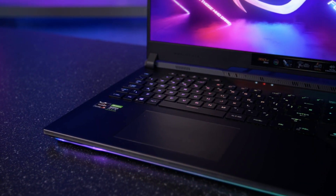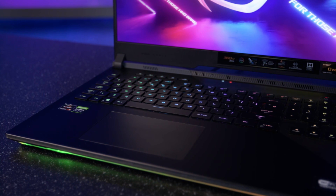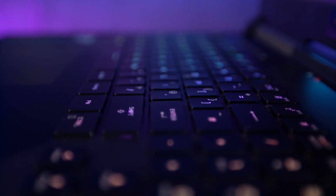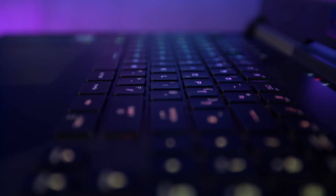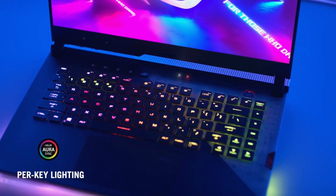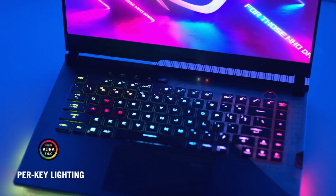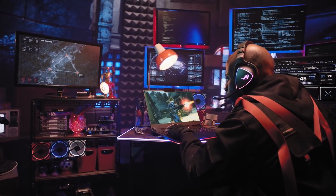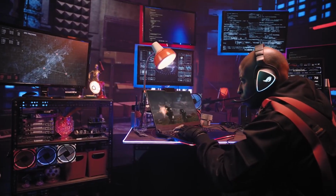Now onto the keyboard, and this time around the Strix SCAR features optical mechanical switches that offer faster response and more accurate feedback than previous models. They also offer per-key lighting so that you can change the look depending on the game that you play in, and this is especially useful for highlighting the keys that you need within a game, especially in darker environments.